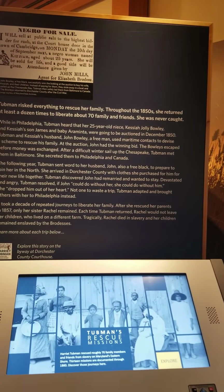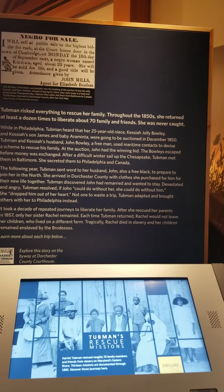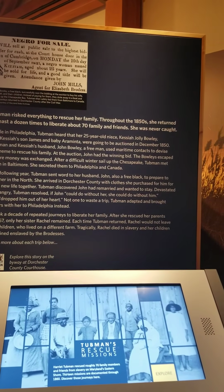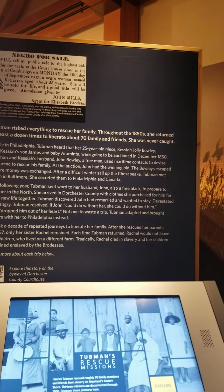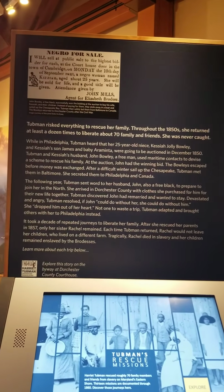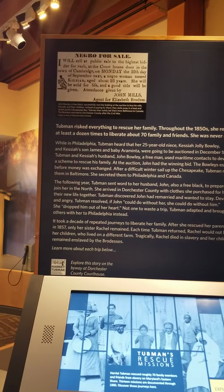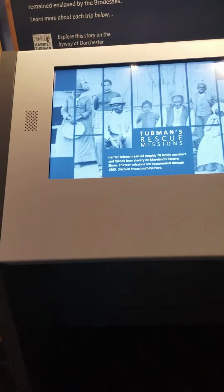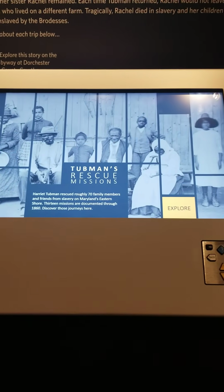Tubman risked everything to rescue her family. Throughout 1850, she returned at least a dozen times to liberate about 70 family and friends. She was never caught. Harriet Tubman's rescue missions.